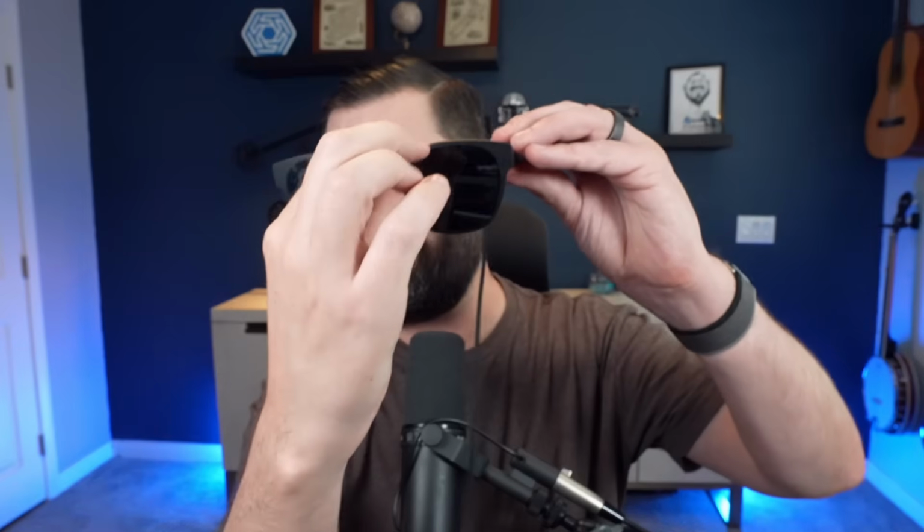Now, there's also a little case on these that sort of helps me darken it out. I can actually take this case off, and now when I'm playing it, I can see through, so I can see my game, but I can also get a little bit of awareness of what's going on around me. And they are actually pretty comfortable. I've worn them for hours at a time watching a movie and really did not get any discomfort from it.